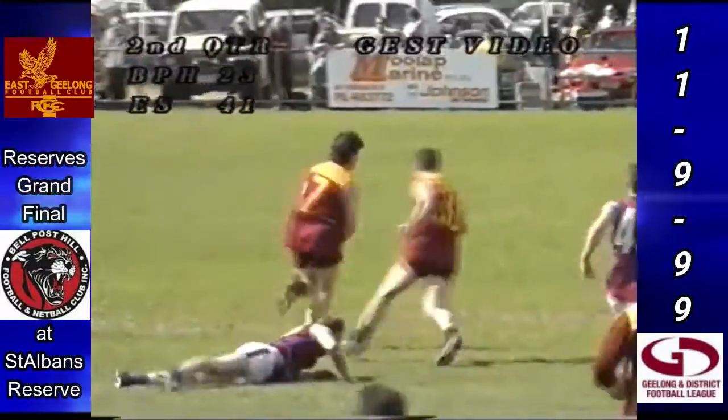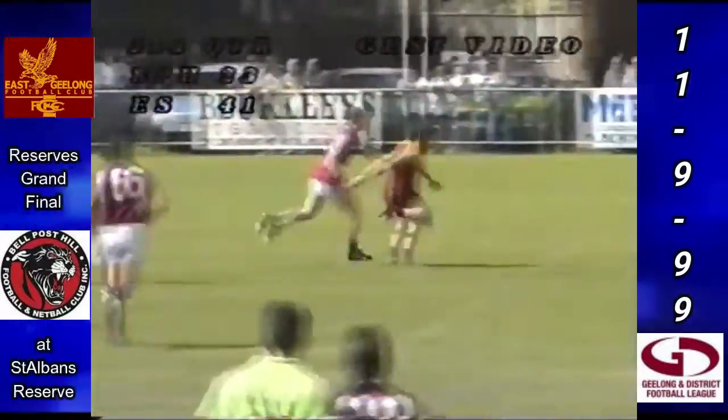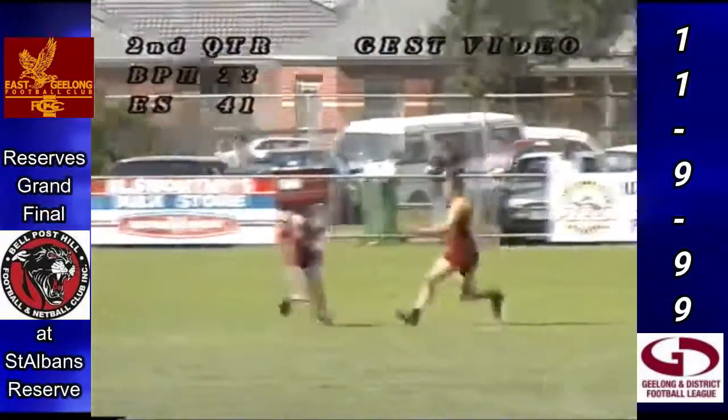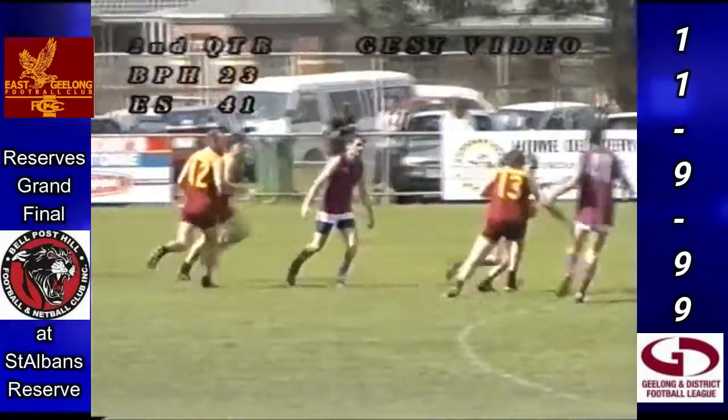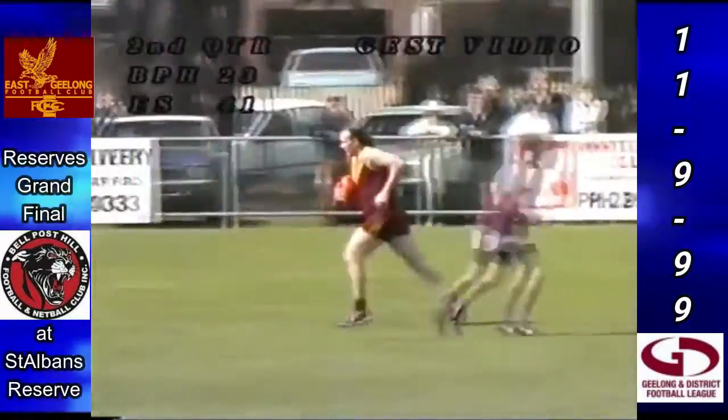Inboard in fact to Irving, who's shrugged the tackle. Little left foot kick. Allows himself to run onto the ball. Trying to get past his opponent who held him then too. Was Ditchburn. No free kick forthcoming. Now Carr. An opportunity, went one way, then got caught with a footy. Yeah, in fact, threw it away.